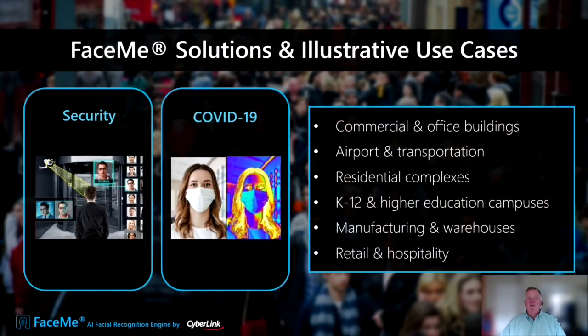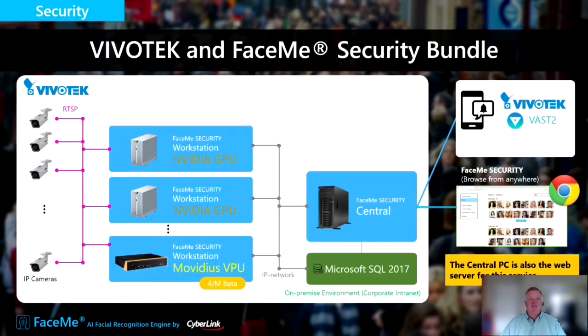Now I will present you two of our horizontal solutions, one around security and the other one around COVID-19. After that, I'll describe a few industry vertical specific use cases where FaceMe combined with VIVOTEK cameras can provide a lot of value. First, FaceMe Security.